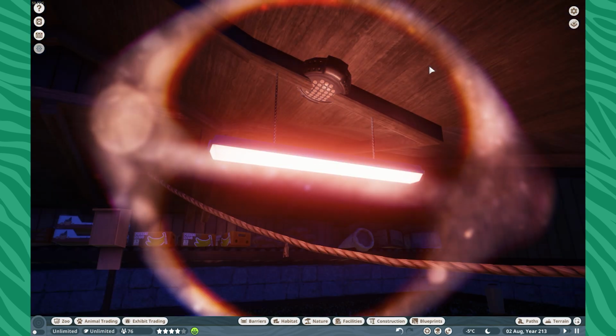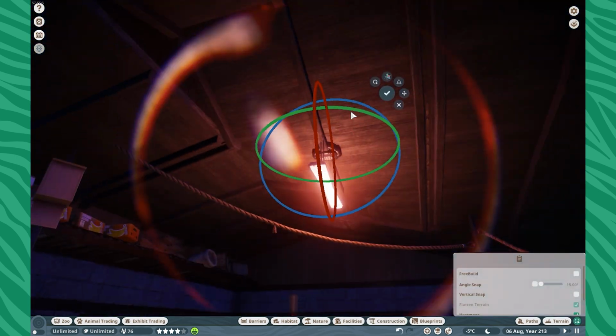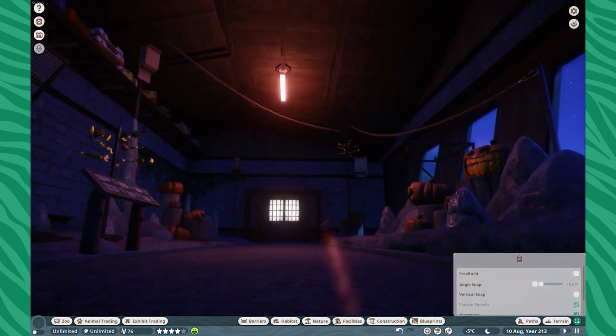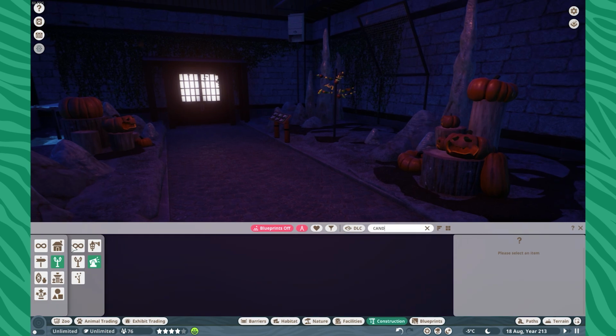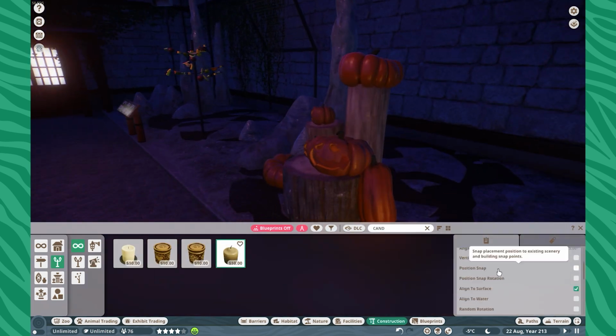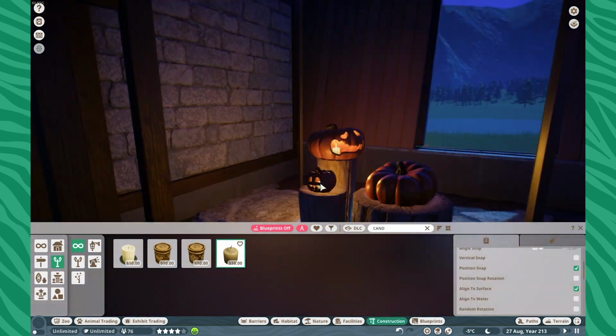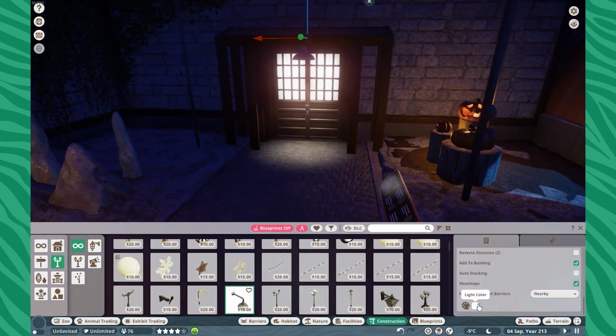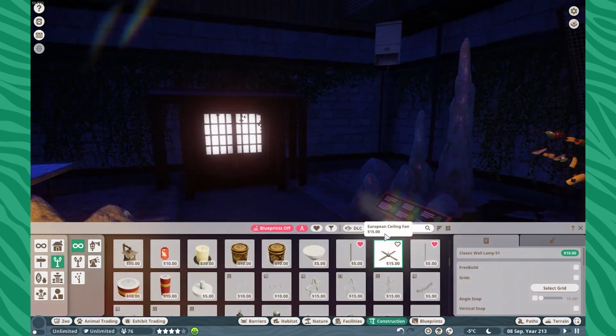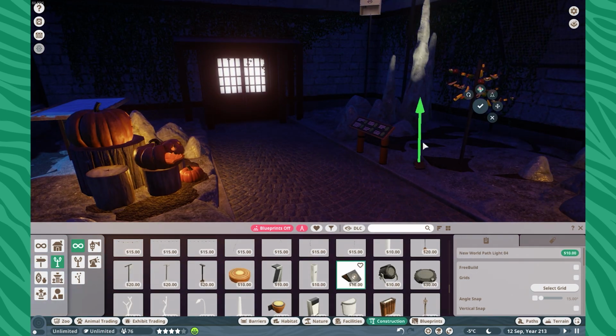Also adding some light in here as well, just to help keep it feeling nice and bright. Oh my god. Nice and bright. During the day as well, because obviously I would like it to be one-way glass, so it's kind of dark on the inside, because obviously that would be the way you would want to experience a bat walkthrough.